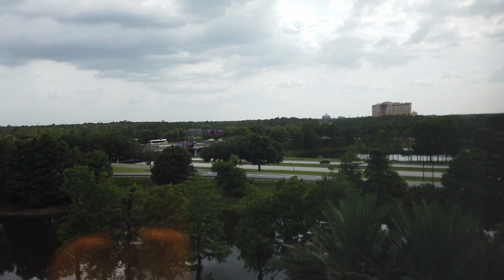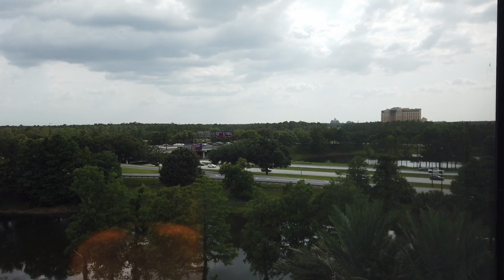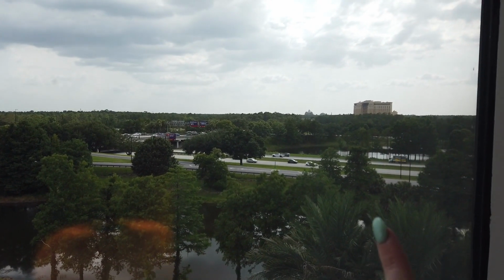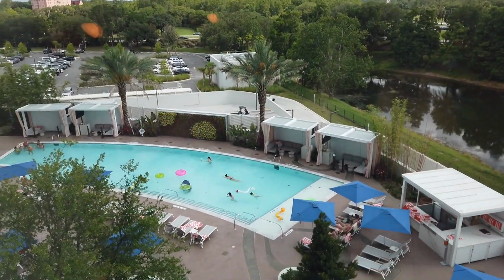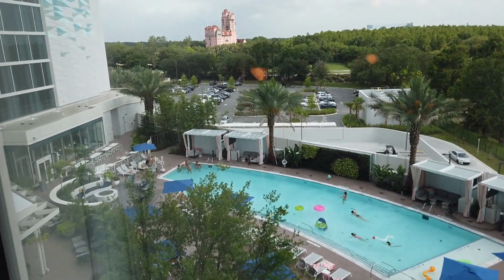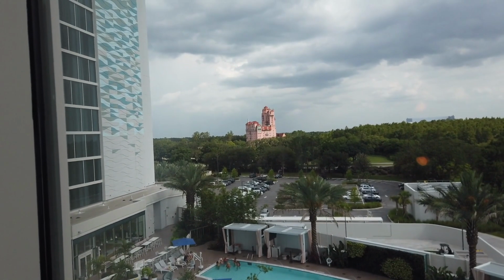So this is actually the lowest view category room here at Swan Reserve. It's a traditional room with the standard view, but it's still a really good view. That's over there is Expedition Everest. You can see it really clearly. And then we have a pool view. And we are facing the Hollywood Studios side. The other side of the hotel faces Epcot. And that's obviously a very good view of Tower of Terror as well.